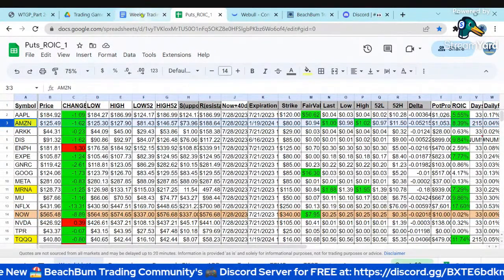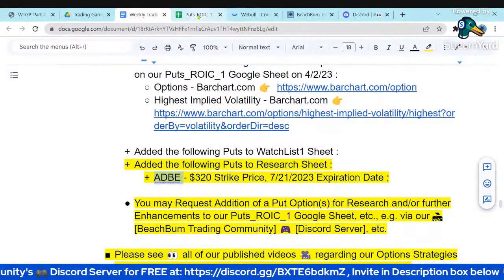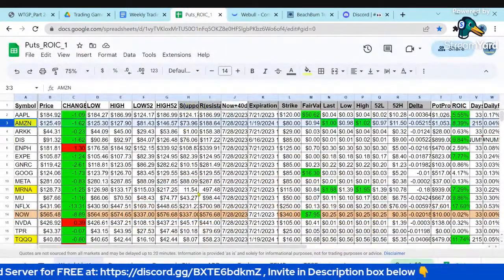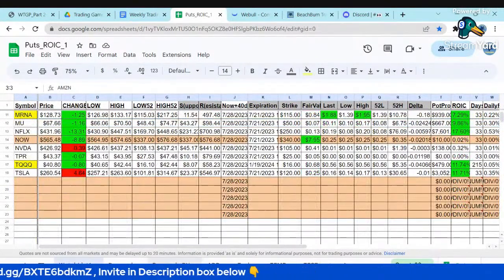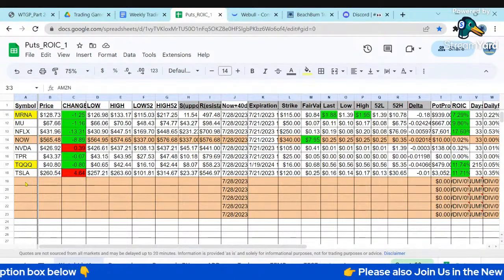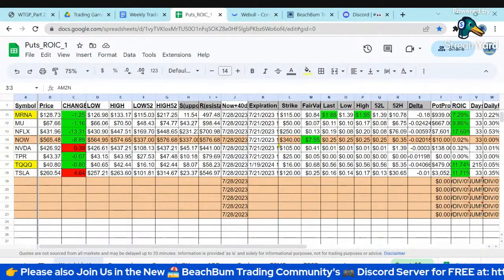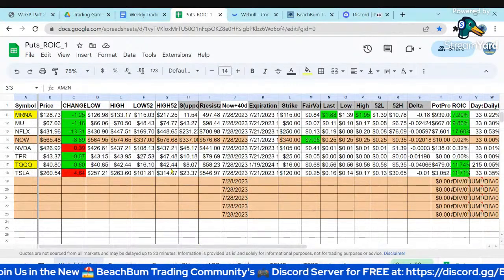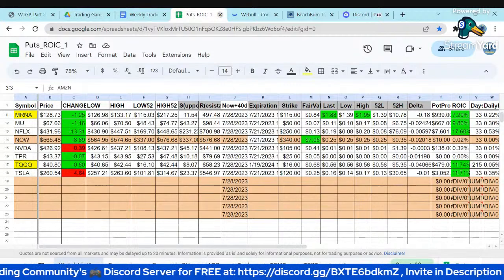So again, if anyone would like us to do research on a put for any kind of stock, expiration, strike price, etc., just let us know. Again, I can put it in the research tab. If it looks attractive, we can add it to the main watch list for puts. Again, these prices get updated near real time during the day, and then the support, resistance, and pricing information by our automated systems at the end of the day. So we hope that all helps.